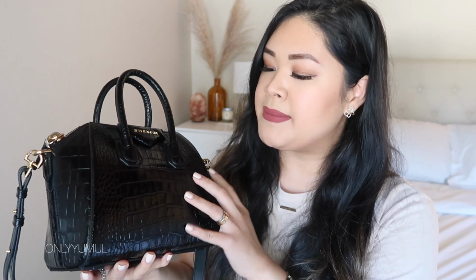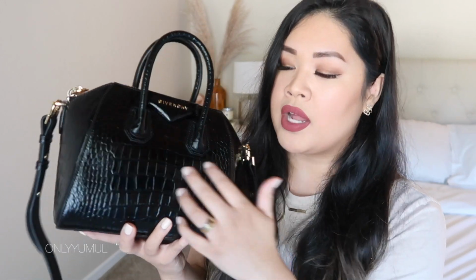I knew that I wanted a mini Givenchy Antigona, and I wanted it in a croc embossed. I didn't want to get the pebbled or the shiny leather because I was always afraid that the material was a little bit too delicate. So when I was thinking in my head I was gonna get a Givenchy Antigona, it had to be croc embossed, whether it is a black, a red, or a taupe. I knew I wanted it in this leather because it's hard wearing and I want to be able to use this anywhere, anytime, and not really baby it.